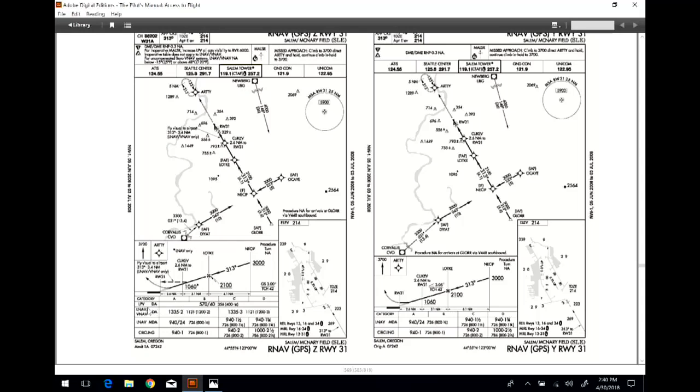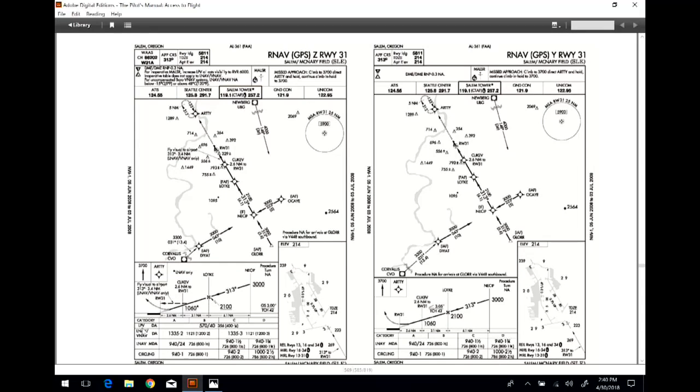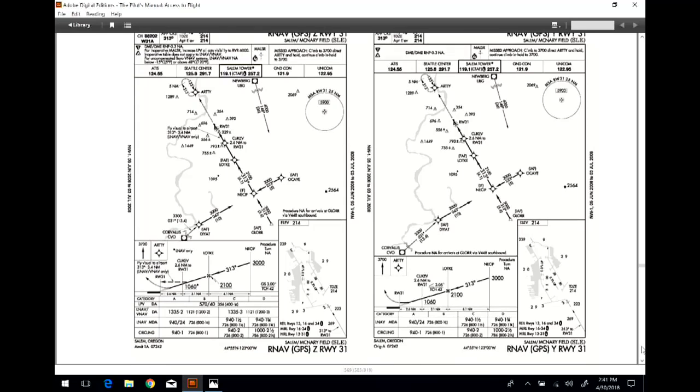But I do believe that the Zulu RNAV approaches will give you some form of an LPV approach here that will actually get you down pretty darn close to the ground. Very much like an ILS, even though we still consider this a semi-precision approach and not necessarily classify it as a precision approach like we would with a PAR or an ILS.